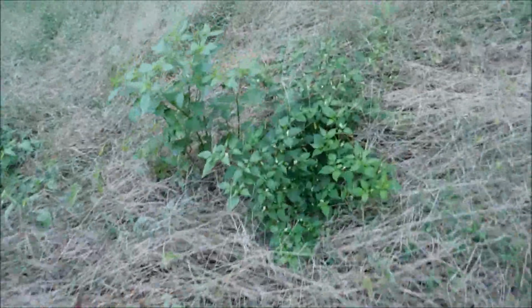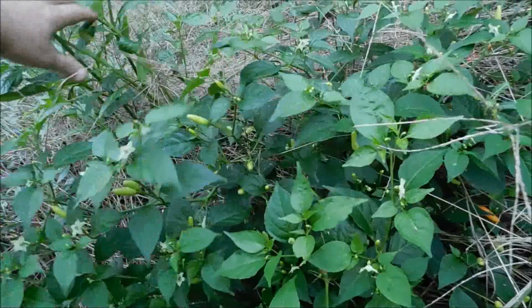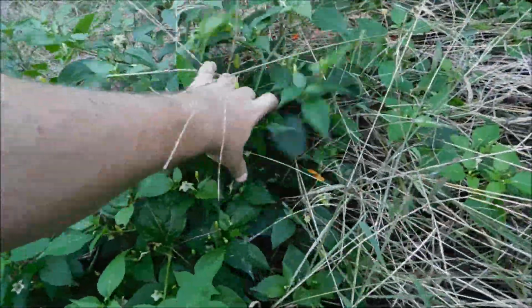Oh wow, here's a little pepper plant over here. What's that doing here? I didn't even think I planted that. That's Tabasco pepper. I didn't even think I planted Tabasco over here.